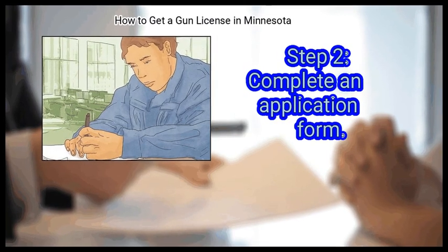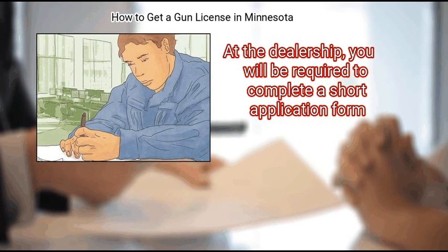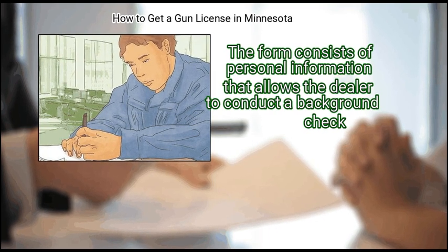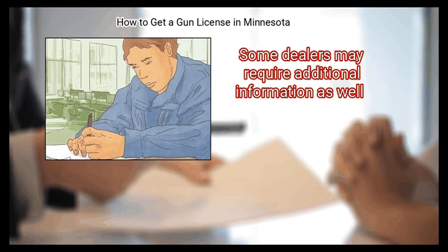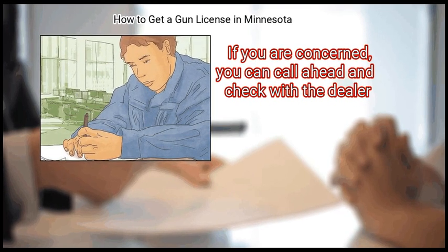Step 2. Complete an application form. At the dealership, you will be required to complete a short application form. The form consists of personal information that allows the dealer to conduct a background check. The application consists primarily of your name and date of birth. Some dealers may require additional information as well. If you are concerned, you can call ahead and check with the dealer.